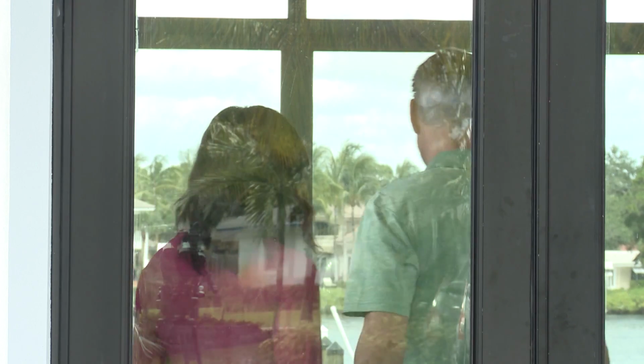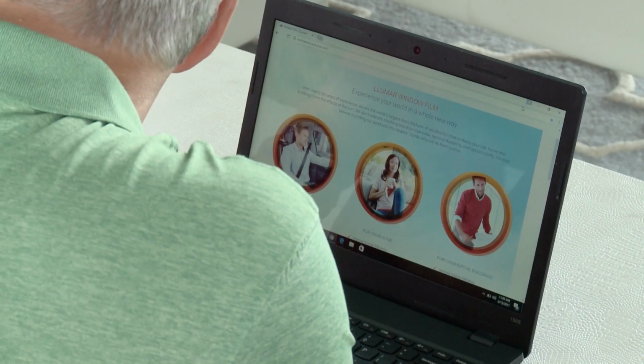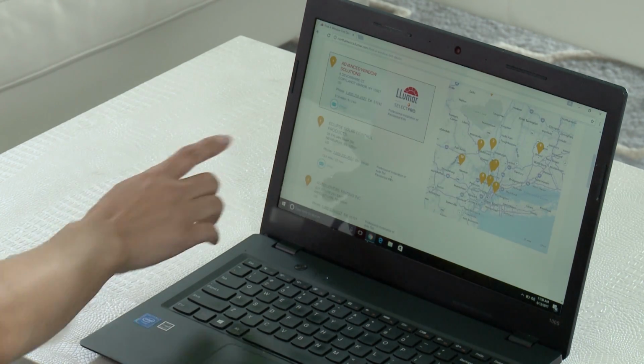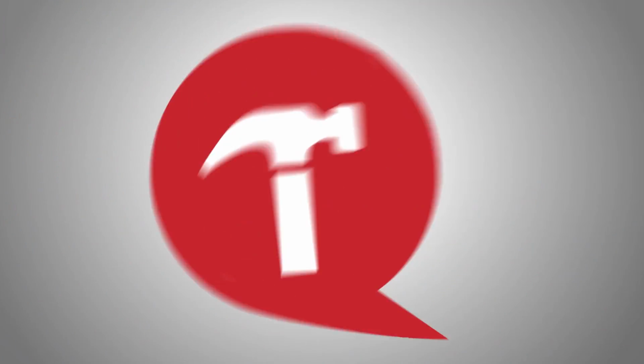Okay. So this is the site. It's lumar.com. These are window films. They help reduce glare, help cut down on the heat, and can help our new floors from fading. And I just think it adheres right to the glass. This isn't a DIY project, is it? No, they install it for you. I say let's see if a Lumar Select Pro dealer can come out to the house, help us get more information, and just see if it's a real viable solution.